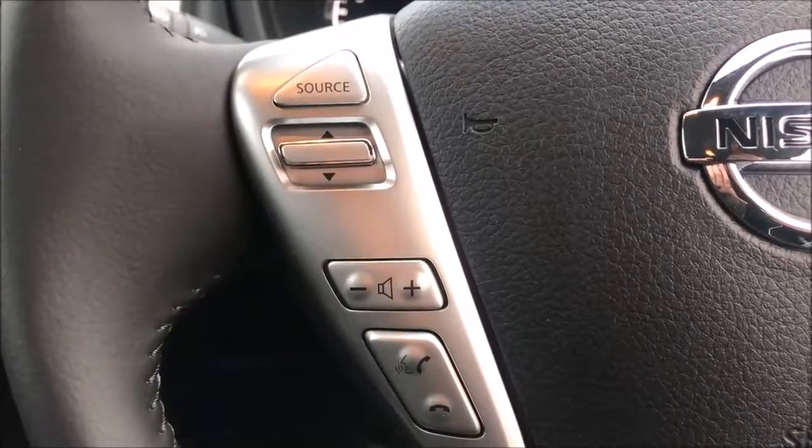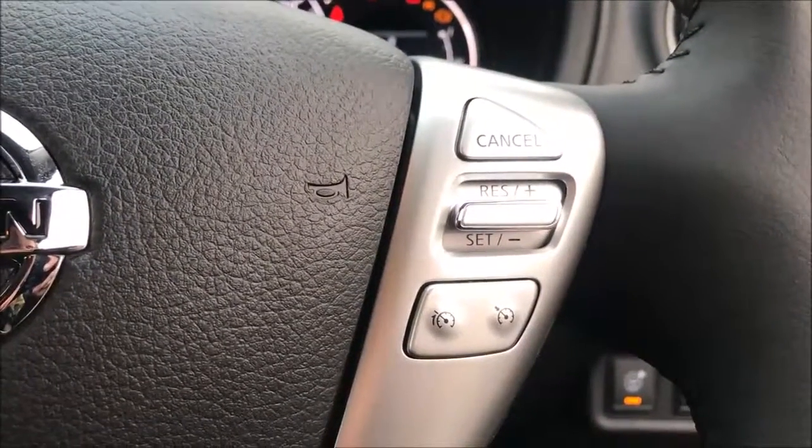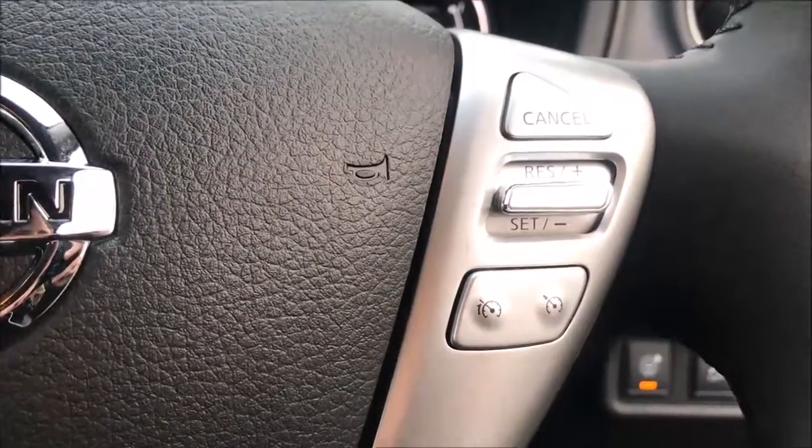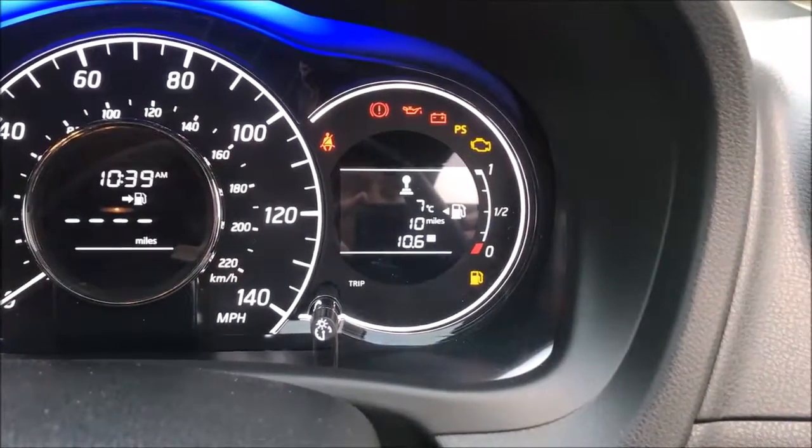Moving on to the steering wheel, on the left hand side here you'll find the controls for the media system, Bluetooth audio system and volume, while on the right you'll find the controls for the cruise control and speed limiter. As you can see, this car has currently covered just 10 miles and is available for viewing today.